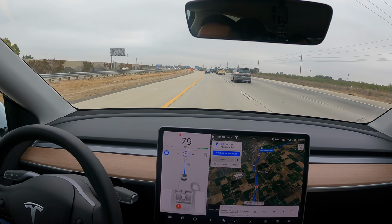On this little exit right here, I was wondering what it was going to do, because once you get off the freeway, it slows you down to 25. FSD handled that without any issues, and I finally took control here when we got to the light. Overall, much more stable than what I'm used to.